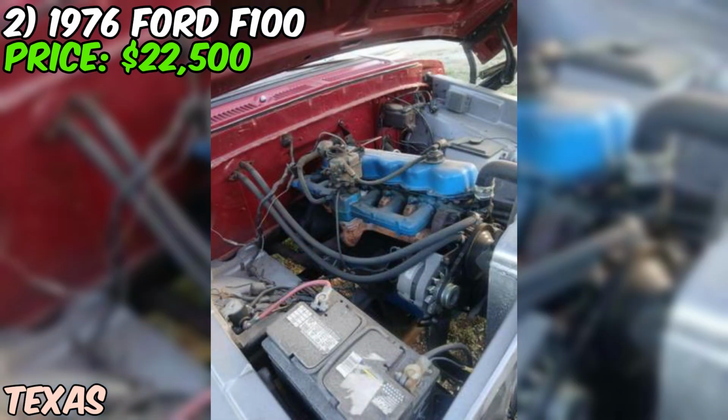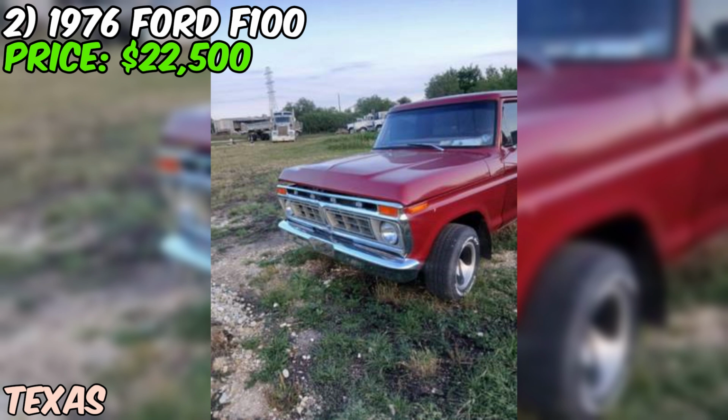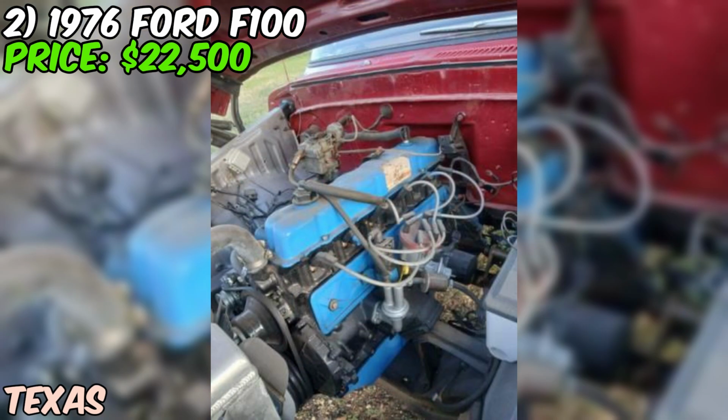But here's where I need to be real with you. The listing is incredibly sparse on details for a truck commanding this kind of money. We're not getting any information about restoration work, maintenance history, or even recent updates. While these F100s are becoming increasingly collectible, and the straight 6 is known for its reliability, $22,500 is serious money for a '76 F100, especially without detailed documentation or extensive photos.